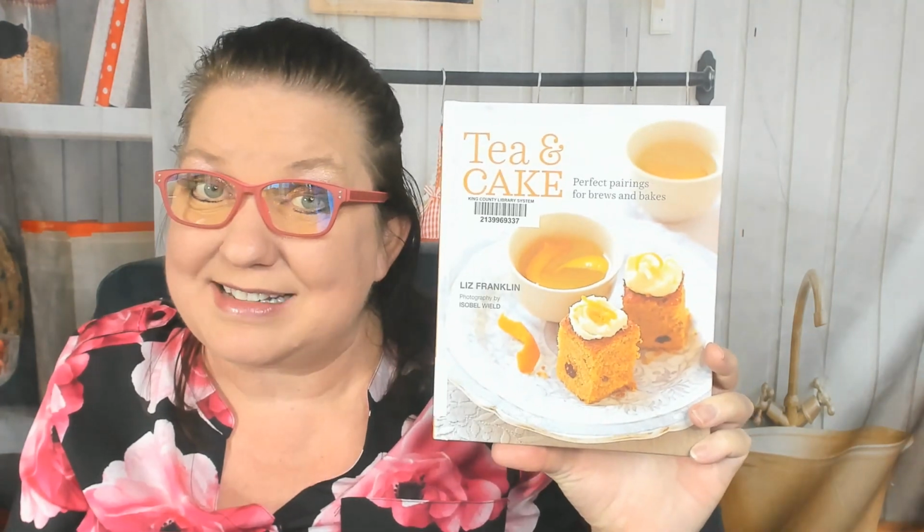And so I felt like looking through a tea and cake cookbook. So luckily I had checked this out from the library. If my hands are a little shaky, I've had a lot of caffeine today. Time to switch to decaf or just water.